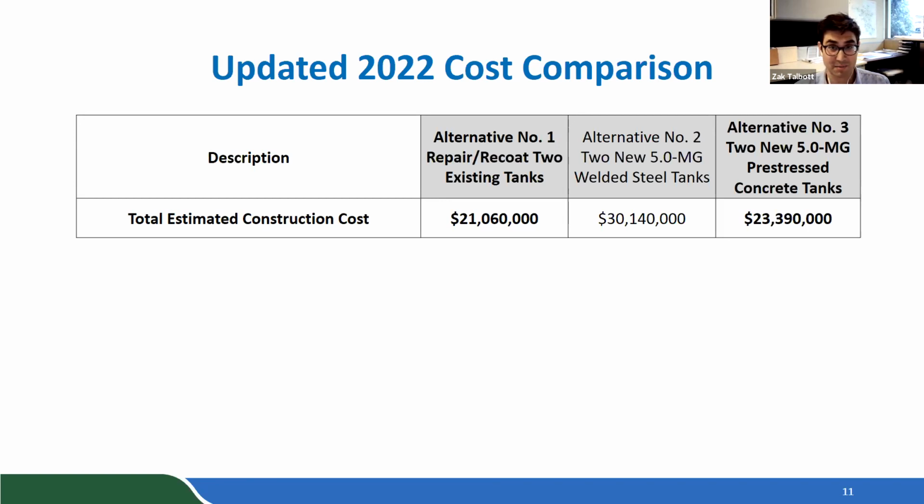And again, these are estimates. And no, Jack, it's not 10%. It's 30%. 21 million versus 30 million. No, I'm sorry. It's between alternative one and alternative three. So we're looking at alternative one, which is repair and recoat, and alternative three is two pre-stressed concrete tanks.